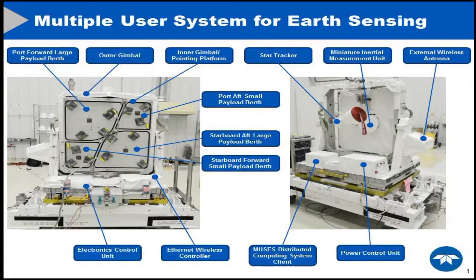We've reduced the barrier for entry for small companies that want to build payloads to fly on ISS. And this would essentially allow a small country to have their own space program. They could build an instrument, put it on Muses, and start a space program at a very low cost by comparison to a dedicated flight on a small rocket. So it's very interesting. On the right side of that image, we have a star tracker and we have an inertial measurement unit. Those allow us to determine the rotational rate of our pointing platform.